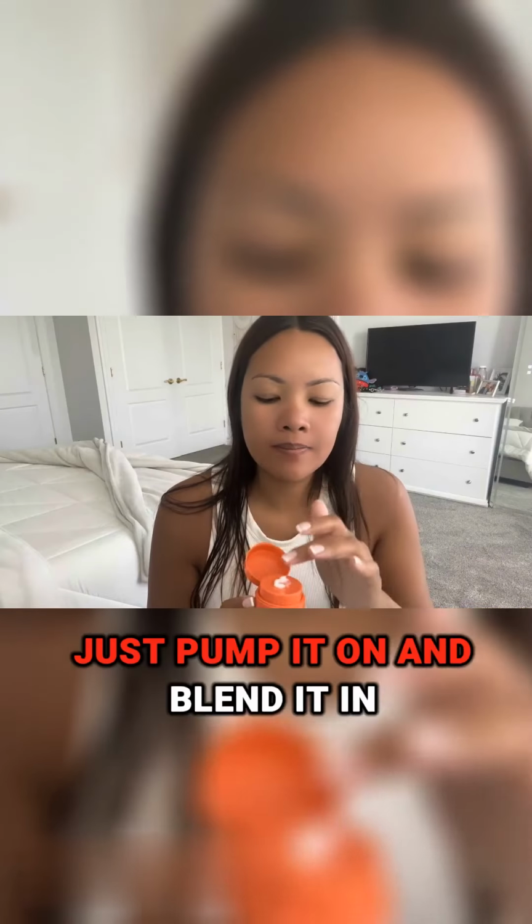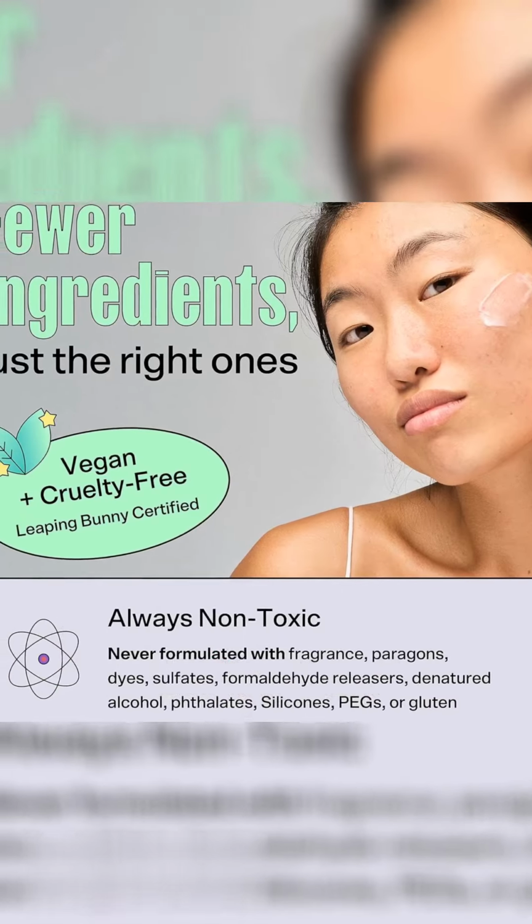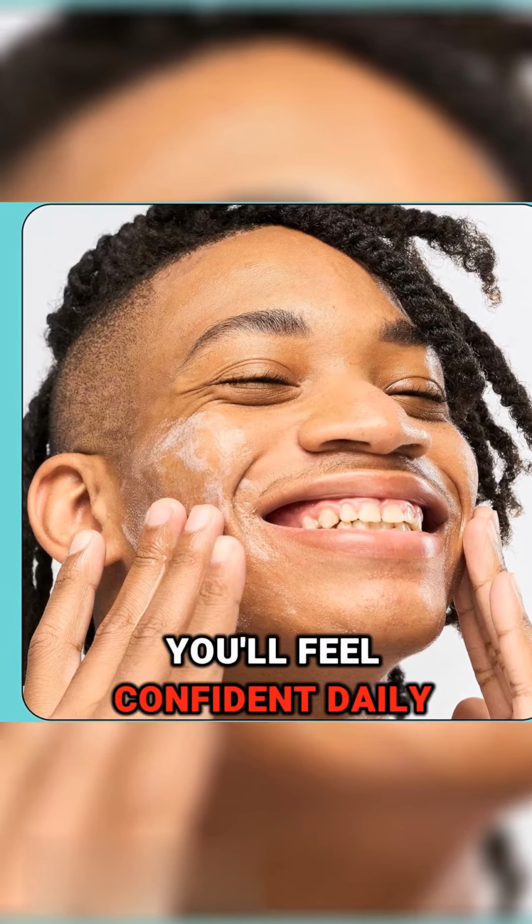After your toner, just pump it on and blend it in. Super easy, morning or night. Let's face it, everyone's skin can be tricky. But with this moisturizer, you'll feel confident daily.